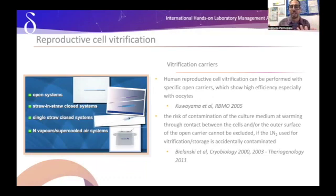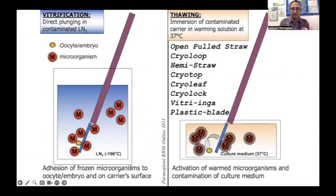We have no information regarding the liquid nitrogen we are using. So this risk is omnipresent. The possibility of contamination is just related to adhesion of these frozen microorganisms in the carrier. They are not infecting because they are frozen, they are vitrified. So when we plunge these cells, the carrier, in the wells for warming, we are bringing with us the contaminants, and these may reactivate at 37 degrees.